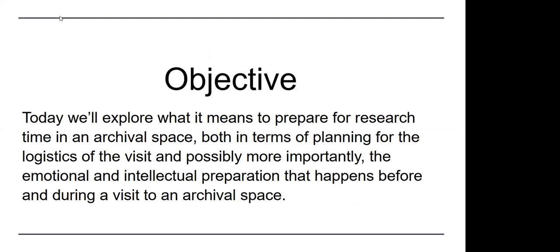Our objective today is to explore what it means to prepare for research time in an archival space, both in terms of planning for the logistics of the visit, but possibly more importantly, the emotional and intellectual preparation that happens before and during a visit to an archival space.